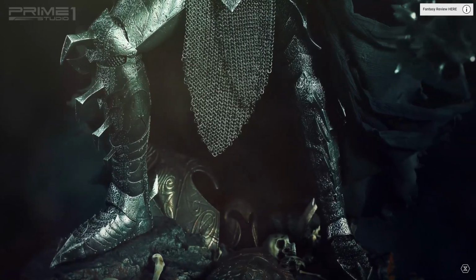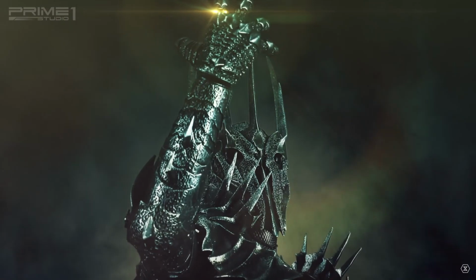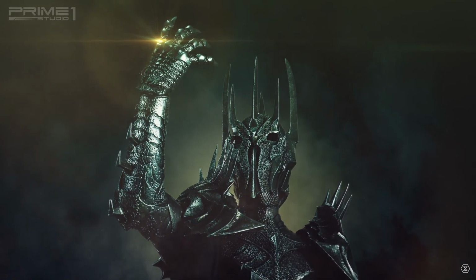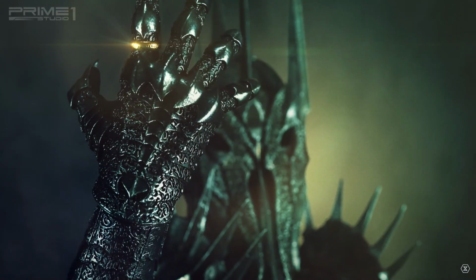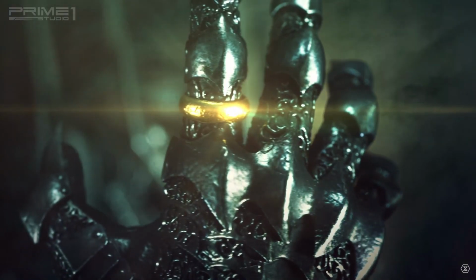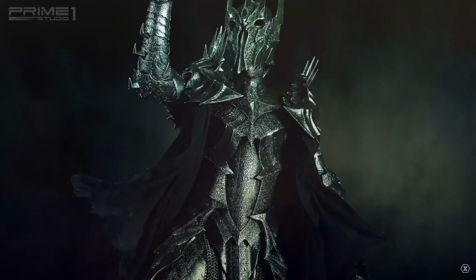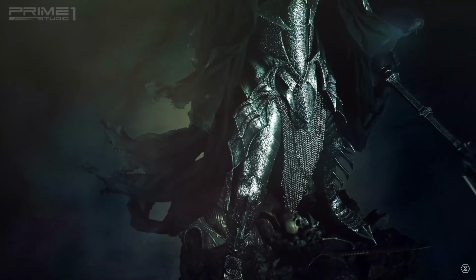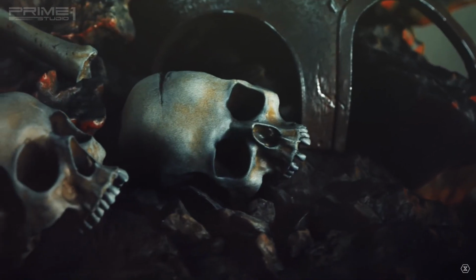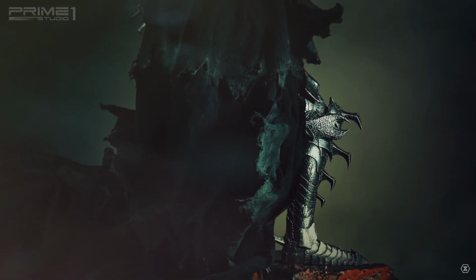If you've been around for a while, you know I have talked about wanting to get the Prime 1 Studio 1/4 scale Sauron from Lord of the Rings, and they had their showcase. This is actually part 2 that they just released a couple days ago, and I'm not a master collector, not even like a rookie scale statue collector, but I think I want to start off this adventure with a bang. And like I said, I've really been looking forward to getting my hands on that Sauron. They only made, I believe, 800 of them.